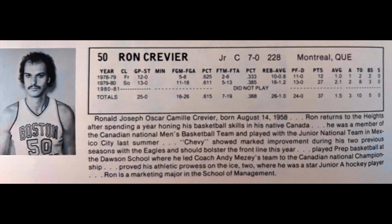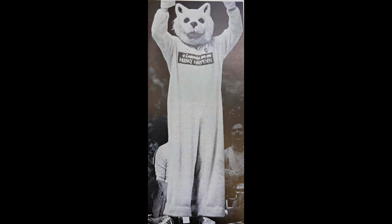Huskies will inbound the ball on the near corner, or near sideline. Thompson gets it into McKay from the corner. Now Lauber and Thompson down low to Kaczynski.